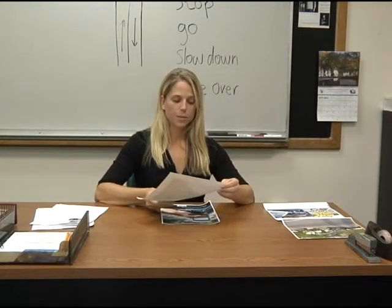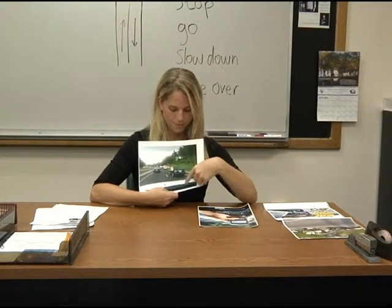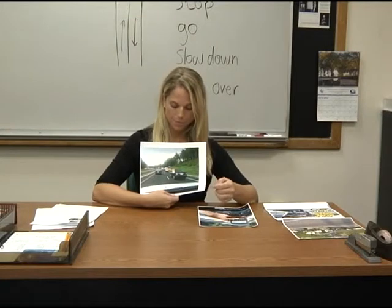Here is a picture of a Florida highway. We have an emergency vehicle off to the right. As you can see, many cars have moved over to the left lane in order to give the emergency vehicle space. Other cars have slowed down. When possible, slow down and move over.